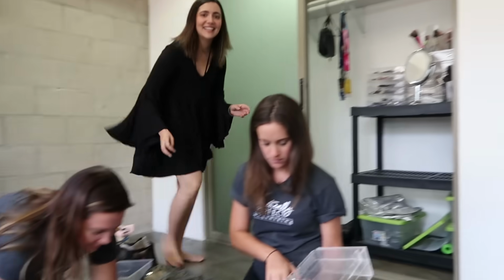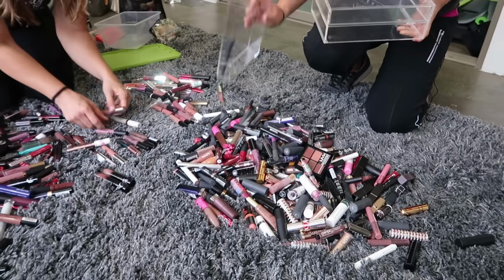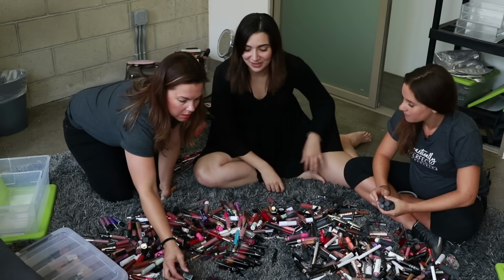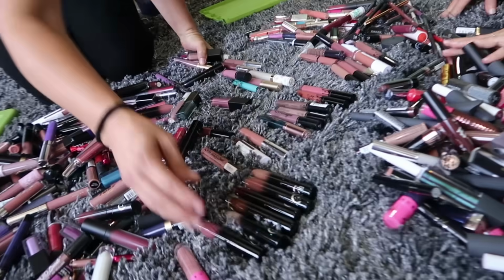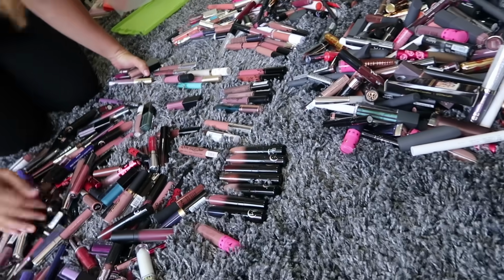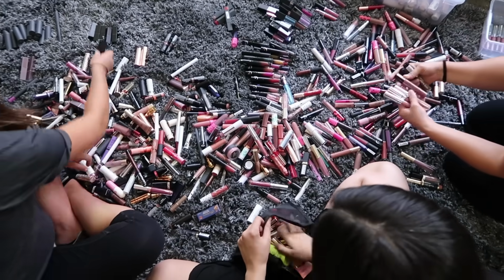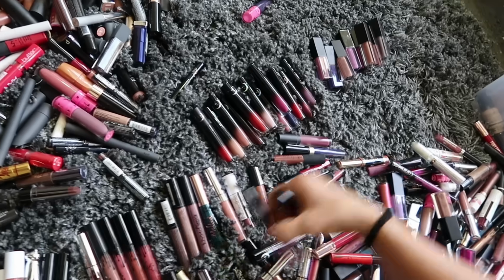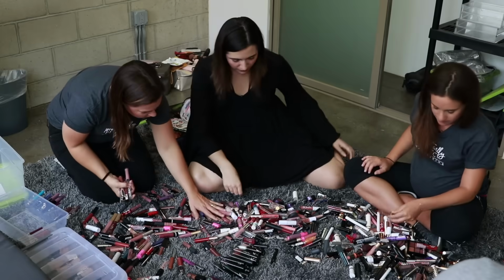It's happening! All right, so we've emptied most of the lipsticks out. This is probably like 99% of them. How are we going to do this? What are we doing right now? I think what we're gonna start doing, because it's the easiest to start, is by sorting by brand, because the bottles look the same, they have the same shape. In addition to organizing them by brand, we also organize them by type, i.e. lipstick, liquid lipstick, and lip gloss. What are you working on? I had a pile of Kylie somewhere.